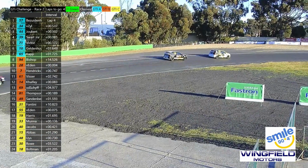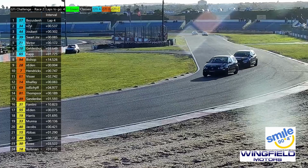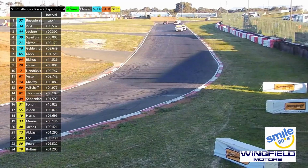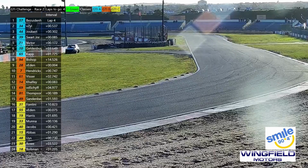No problem with that. Class C, Frankie, Mark Fontini goes to the front ahead of Van Eden. Yeah, Class C is a massive, massive fight. They're going into turn 3. I see them there in 3. And that's been on the whole day. Mark Fontini and Dylan Van Eden. Van Eden sitting in there behind Fontini. Then Razik Harris sits there in that third place.